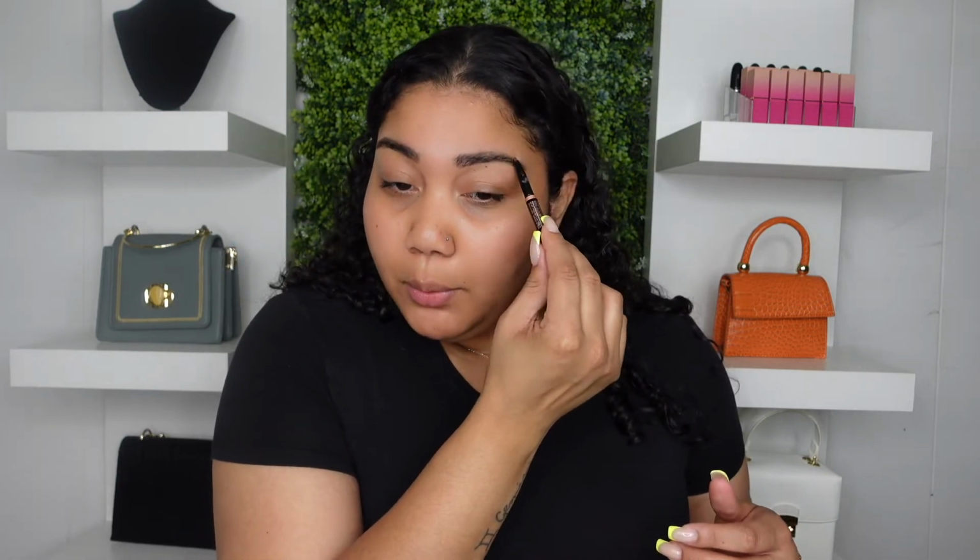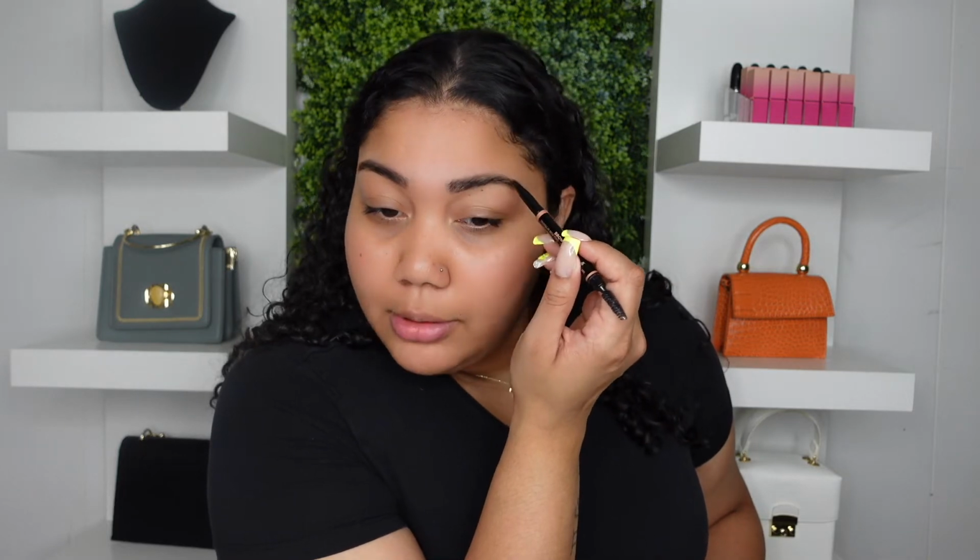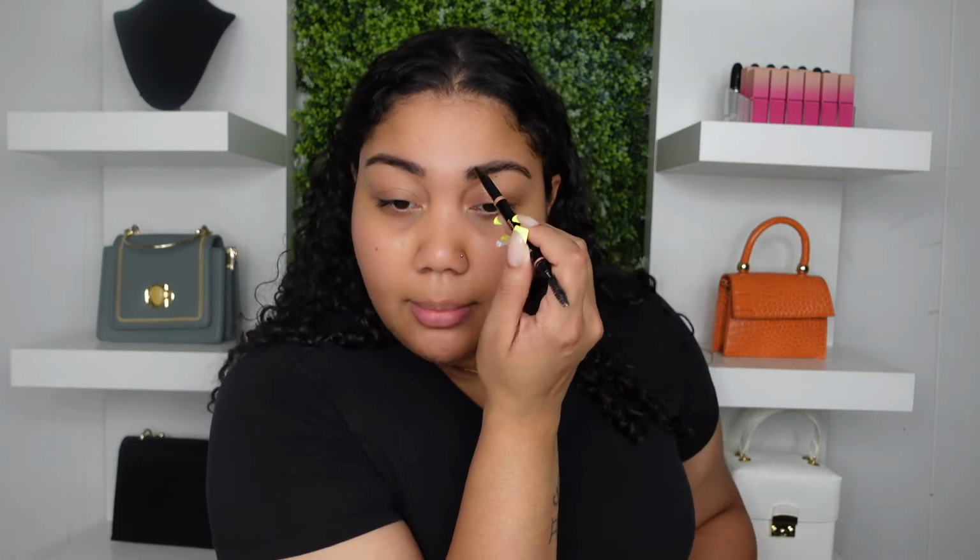So I do kind of tint my brows a little, but I'm just gonna go in with this just a little to kind of make it darker. But I have been wearing this makeup routine for the last couple of weeks and I have absolutely been loving it. Like, it has become my go-to. See, my brows look harsh, but that's okay because it's gonna even out.